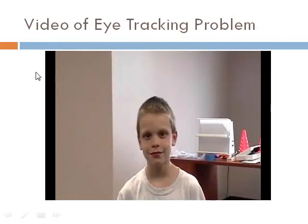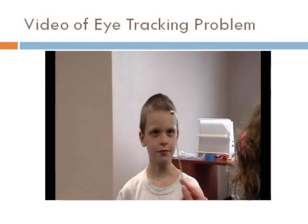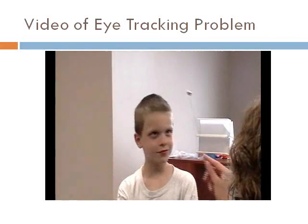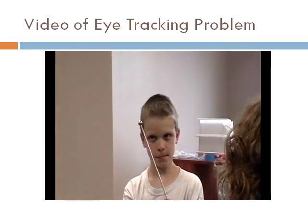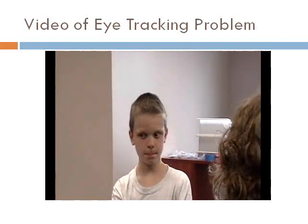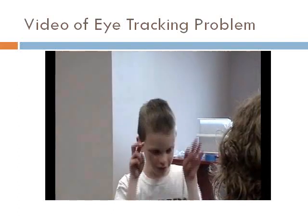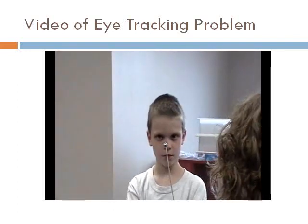First thing I'm going to show you is a video of a child who's having an eye tracking issue. So I'm just having him follow the ball. This time I asked him not to move his head, just to see what he would do. He naturally wanted to move his head. You can see a little fatigue there with the eye rubbing.